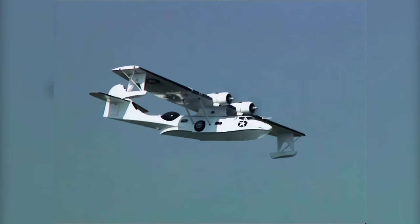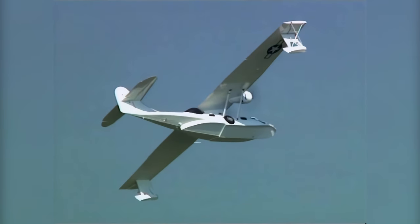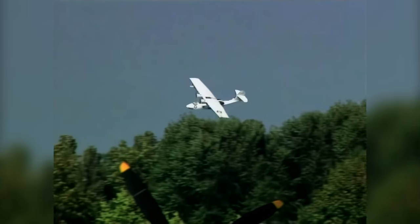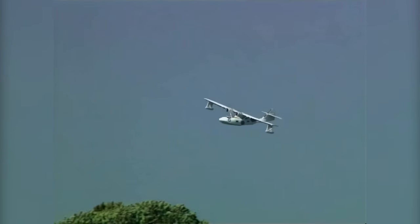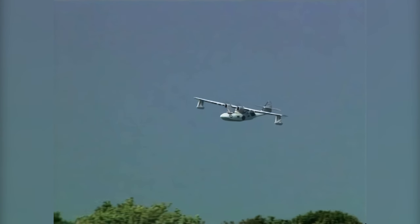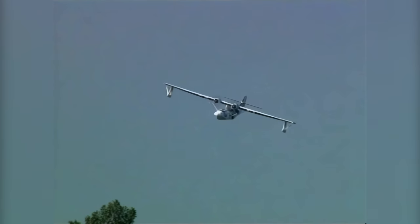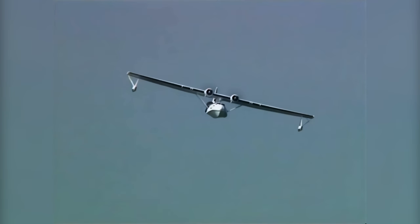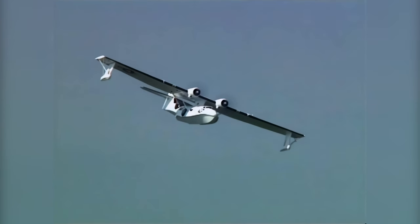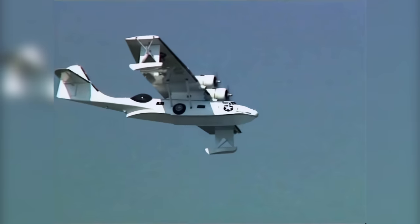Serving with Britain's Coastal Command, it was a Catalina that spotted the German battleship Bismarck as it tried to avoid the Royal Navy. This sighting led to the sinking of the Bismarck. The Catalina, which is amphibious, was crucial in rescuing sailors at sea during the Second World War.